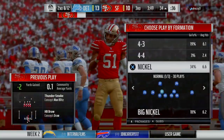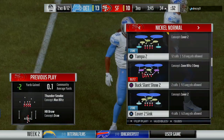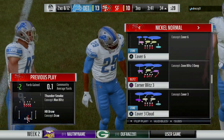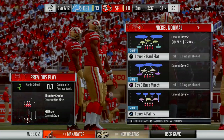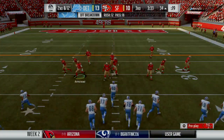It's a loss of 2 there, bringing up 2nd down. It's a tough one right there. He ran right into the teeth of the blitz as the linebacker was freed up in order to stuff that one for a loss. I think quarterbacks got to see that. Got to find a way to audible into something a little more advantageous. Here we go.